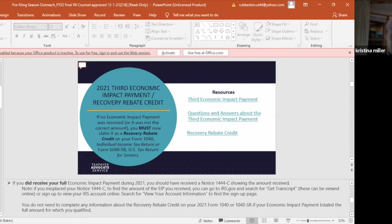Okay, so if you did receive your full economic impact payment during 2021, you should have received a notice, and that notice is the 1444C, showing the amount received. Okay, so you're going to need that because that'll give you an idea as to the amount that you received when it's time to file your return this year.